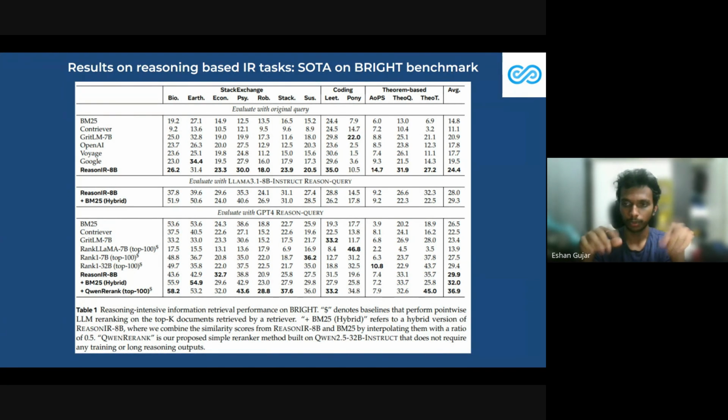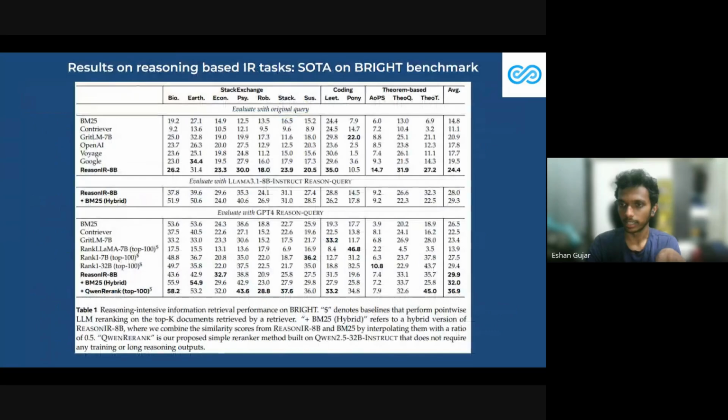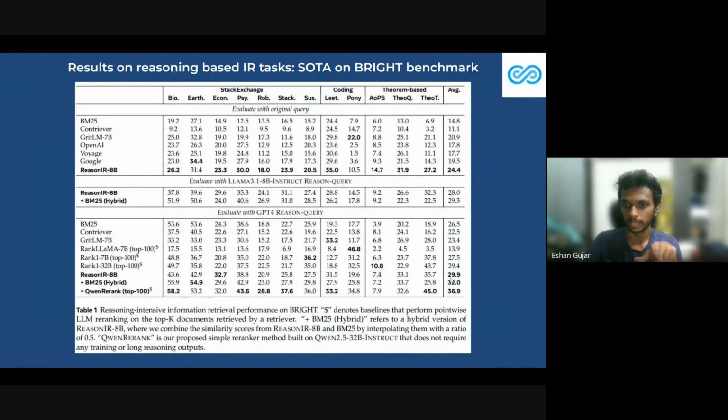Okay, and with this, if you include the existing retrievers, which is BM25, and QueryRank, which was explained in the previous slide, their ReasonIR re-ranker that helps in breaking ties, the score jumps from 29.9 to 36.9. So this is a SOTA by a very big margin that they have accomplished here. That is the reason this is a very good paper for information retrieval, and I believe it will gain much more traction in months to come.